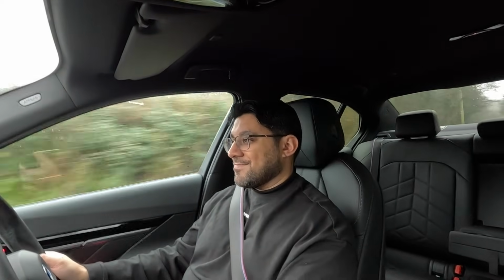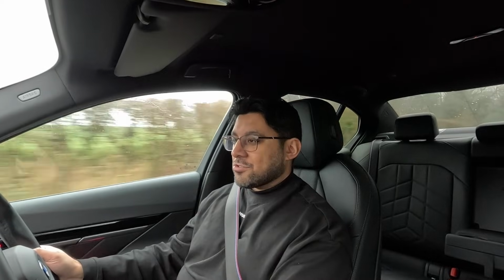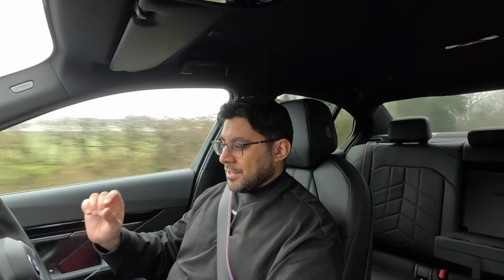It does get down the road well, I've got to say that, because of that electric motor. When you're in sport mode and you really floor it, there's not much of a delay in the gearbox kicking down, and with the electric motor working with the engine, there's not much of a throttle response delay either, so it's fairly quick.